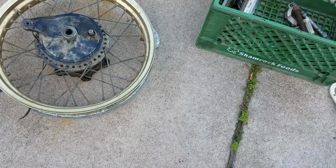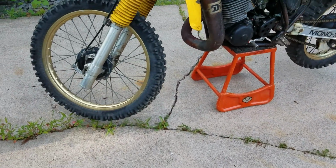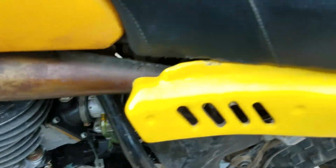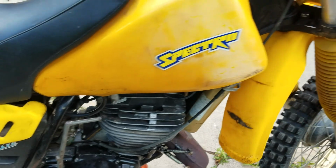Rear wheel, I'm not sure why there's a different wheel on the back. Wheels do look reasonably straight, but spokes do have some rust on them. It's got a DG exhaust on it right now. Seat doesn't have any tears. A lot of good stuff on this bike.